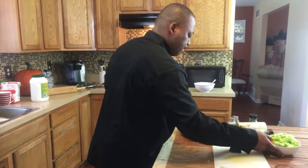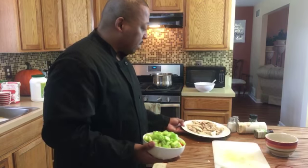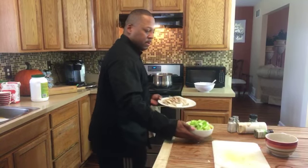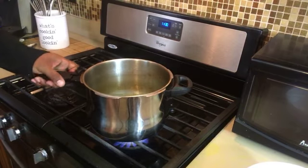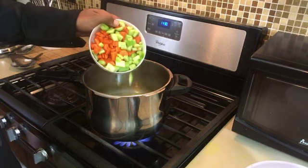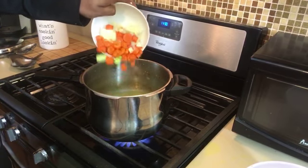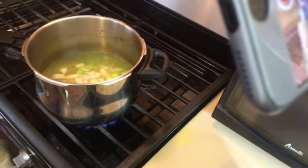All right, I'm going to clear this whole top. You know what? Before we do that, let's go ahead and add these vegetables and stuff right now. Might as well bring them over as we're here, so you can see what we're doing on this side. All right, so I got my stock here. To that I'm going to add my onions, my carrots, and my celery.